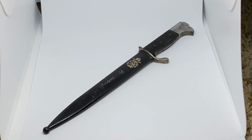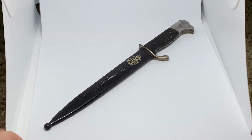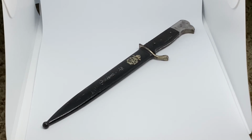For the estimated value, from my research, there were a couple of German auctions that showed one had sold for 185 euros. Another one did not have a price listed, but with a slight conversion to today's dollar value, it should be around 200 US dollars for something of this nature. And believe it or not, I paid $1 at the estate sale because they thought it was just a normal letter opener, as did I, until I started doing the research on it.